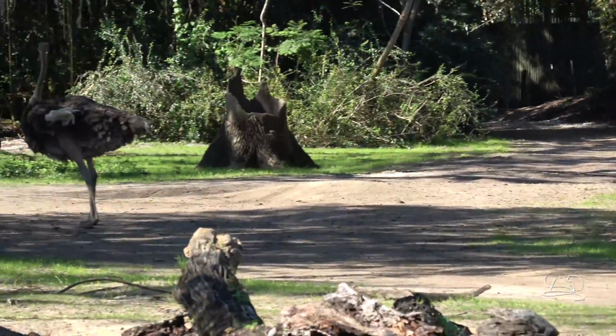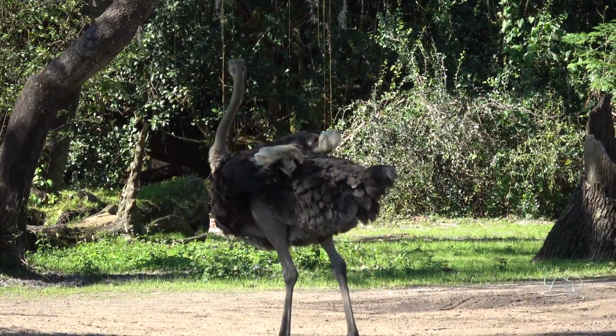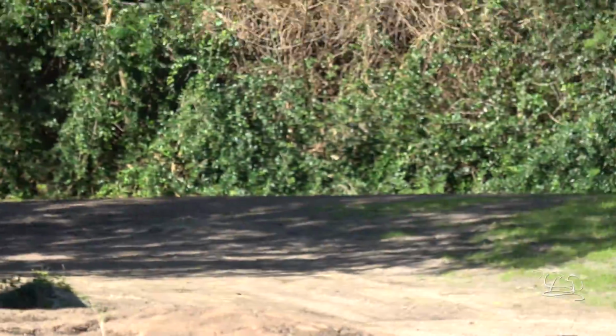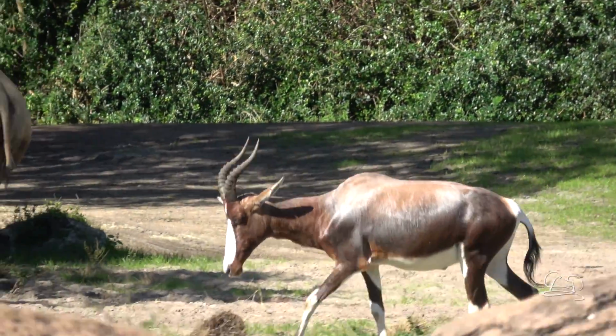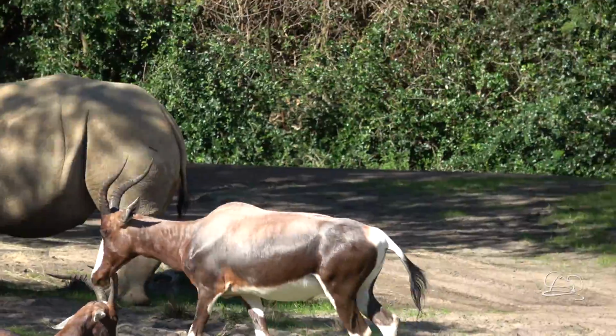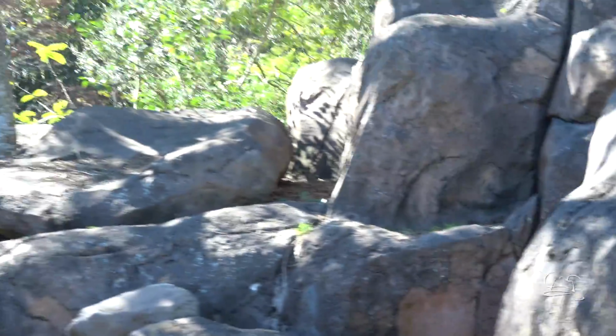Now the bontebok were considered extinct only 2 centuries ago. And that's because, again, in the 19th century, there were only 17 bontebok left in the world. That's a very small number to consider how big our world is. And that's because they were heavily poached for their fur. In fact, they do have a purple hue to them when the sun hits them just right.